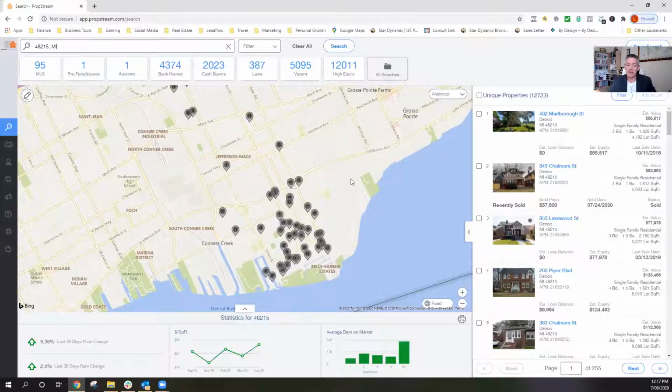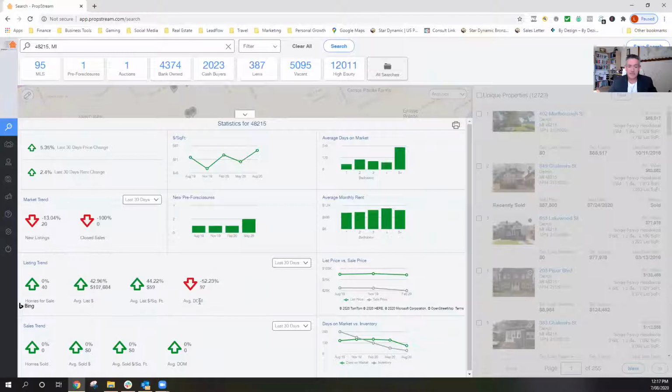This is a little area squeezed in between Grosse Pointe on this side, which is some of the most expensive real estate in Michigan, and this little area here called Marina District. Again, very, very expensive. So this little bit in between, you can still buy properties for $50,000 to $60,000 that need work. Giving you a quick look at the statistics, average days on market is down to 97 days, a 52% drop in the last 30 days. These numbers are just incredible. I just wanted to show you this really quickly. $59 average listing price per square foot.